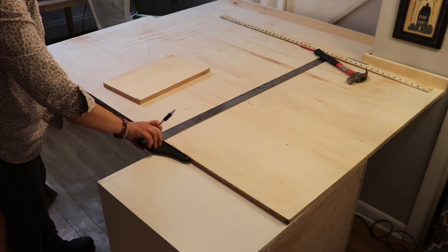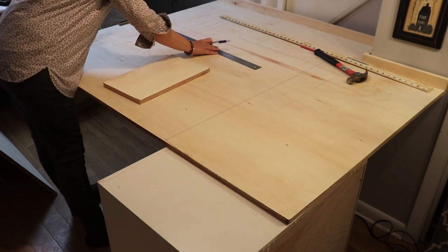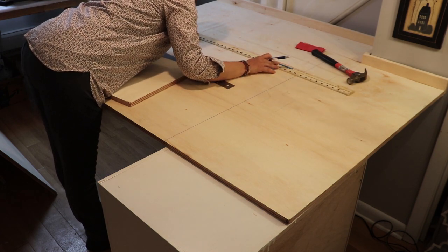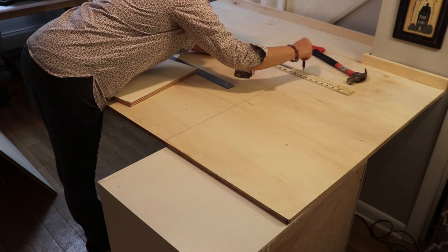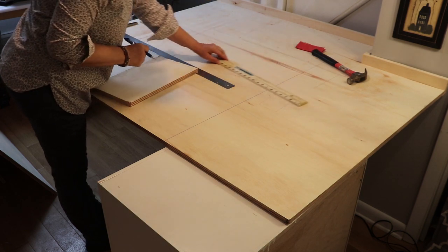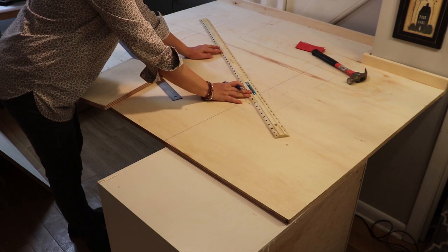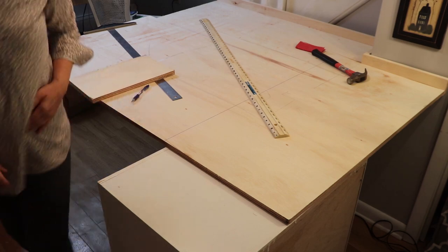I got one here. And then the other one I started drawing, but it's not meeting yet. This way. Okay, so right here is where the two meet, okay? But there's going to be an angle somewhere around here. I gotta figure out how much the angle is.